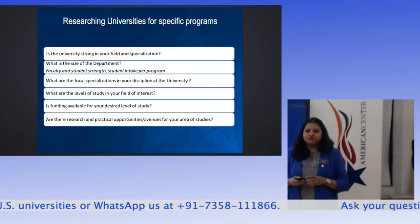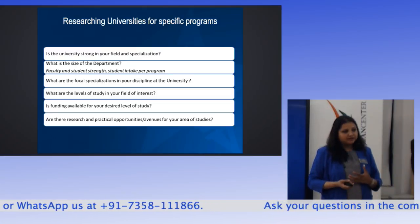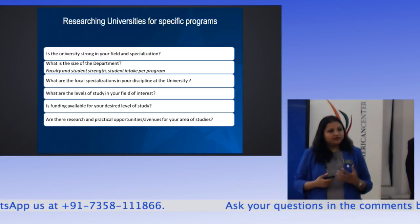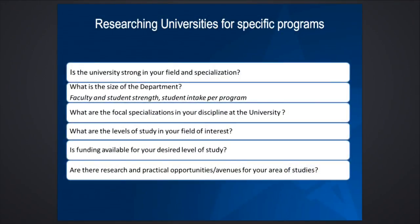Right. A few of the questions that we have listed here may help you understand whether you're going right or wrong. The first question is, is the university strong in the field or area of study that you want to specialize in? How to establish that understanding is, of course, through the research that you would do. There are multiple resources which I'm sure Shanti can talk about in detail. But yes, this is an important question to ask and research.